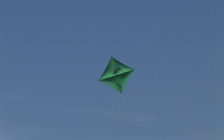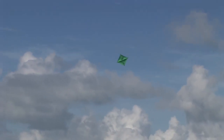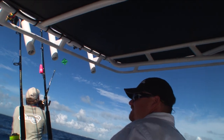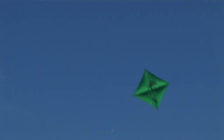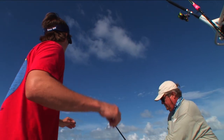All righty. Can you keep the nose into the wind there? We're good. Kites are a traditional gear for South Florida sail fishermen. Release clips hold the fishing line, dropping the line when a fish bites. This keeps the terminal tackle out of the water and creates a natural drop back.